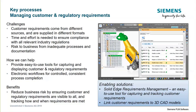So as you select different parts or sub-assemblies, you can see the requirements that you have captured that are relevant to those particular parts. And another component of this, something that Chad mentioned earlier, is the idea of electronic workflows for controlled and consistent process completion as well. So we believe by implementing these types of tools, you can really reduce your business risk by ensuring that customer and regulatory requirements are visible to everybody and tracking how and when those requirements are met.